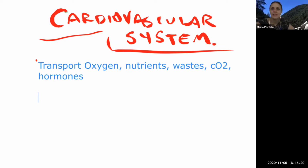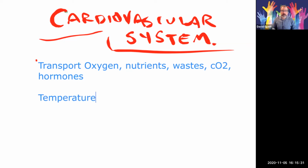Thermal regulation. Temperature regulation. We'll talk about this more, but you can vary the amount of blood flow to your surface by like 50-fold. If you're trying to conserve heat, you'll keep your blood near your core. If you're trying to cool off, you'll put a lot more blood near the surface to radiate out heat. So it's important for temperature regulation. What other roles does this thing play?